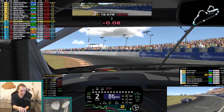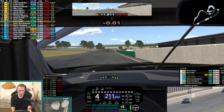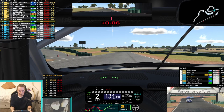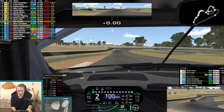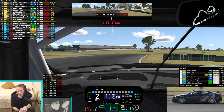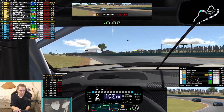Don't take my eyes off the road long enough to see where our old P1 dropped to. It's Thomas, wasn't it? It's down in P8 now. P8 in class. He'll be disappointed with that, I'm sure. Wrestling a bear through there, but we survived it. Oh god, I've just seen that Marco in the Cadillac is mixed up amongst us. I'm sure he'll dive it somewhere inappropriate again. Got our game face on right now. Here comes Marco.